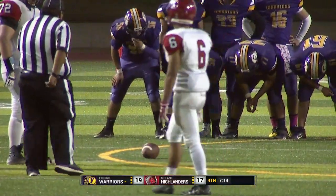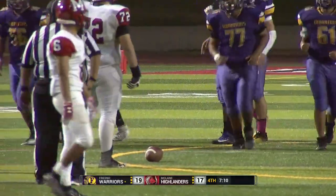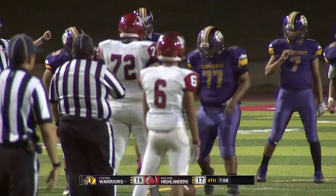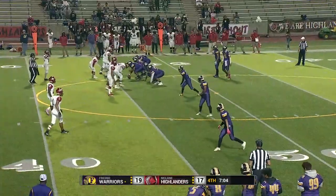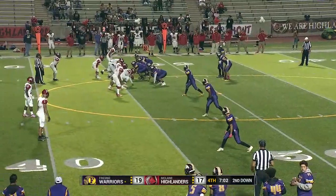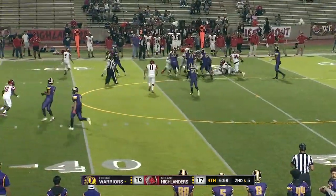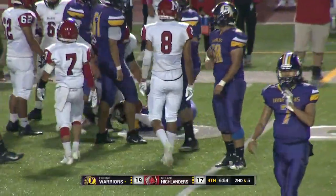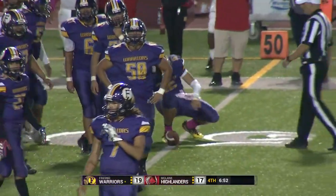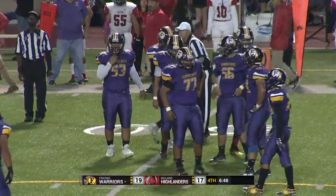And we're winding down to about 7 minutes left in this game, and this is just what the Warriors want to do now, just keep eating that clock up. 2nd down 5. Nahara and Robles, the 2 in the backfield. 3 receivers to the near side. Robles had to try and dance over a teammate. On the carry. Well, he lost a couple on that one, and another big play here for the Highlanders defense.